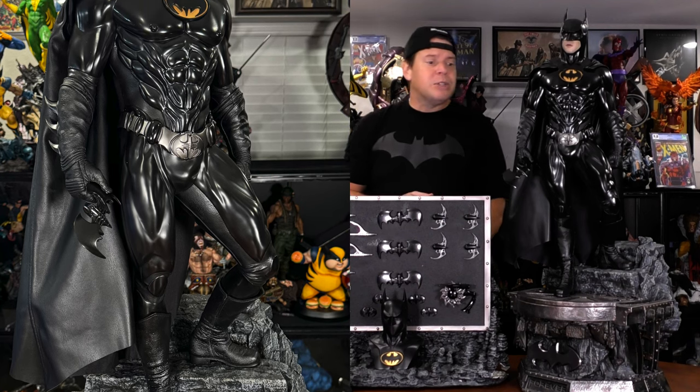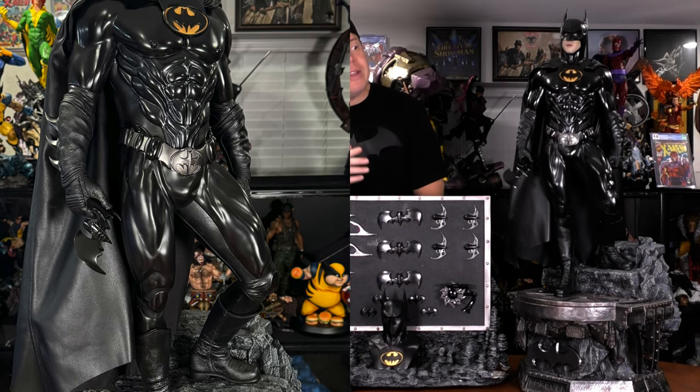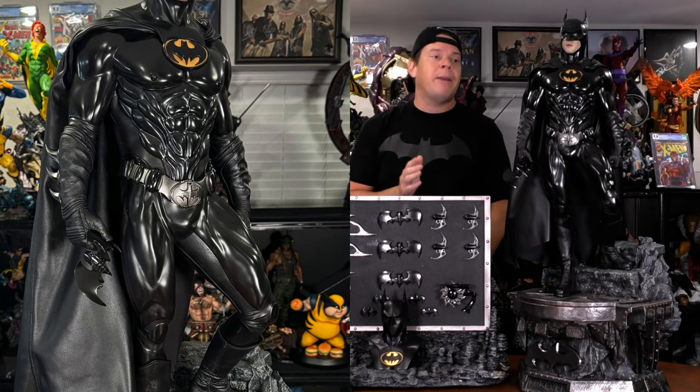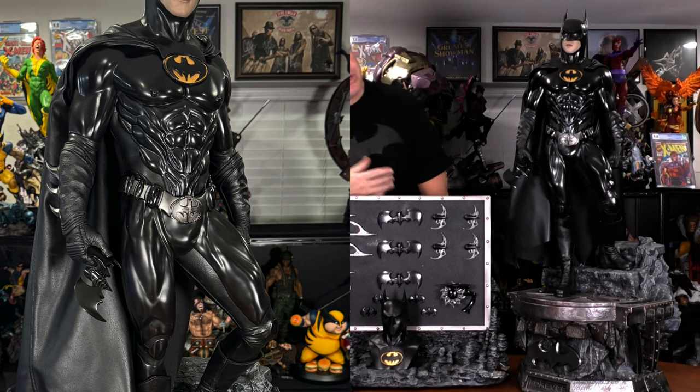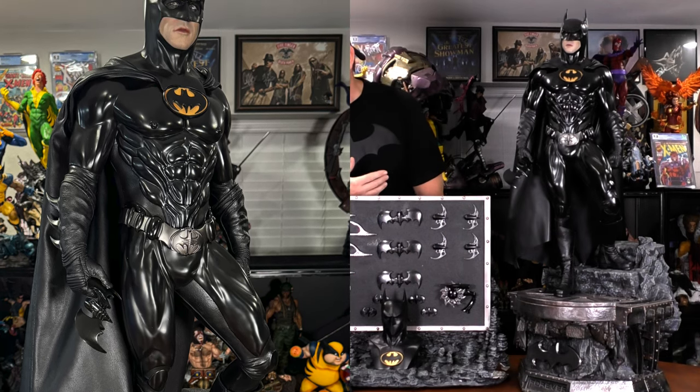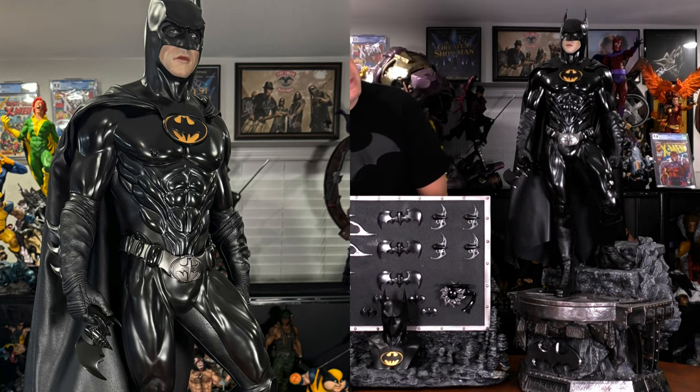Few different switch outs in his right hand. He has that traditional suit. Now, this is very similar to the Michael Keaton suit in the first few Batmans, other than the fact they added nipples, which nobody understood why, but they're there, and so we're going to deal with them. And, of course, the black belt, I believe, was the other difference, if I'm not mistaken.